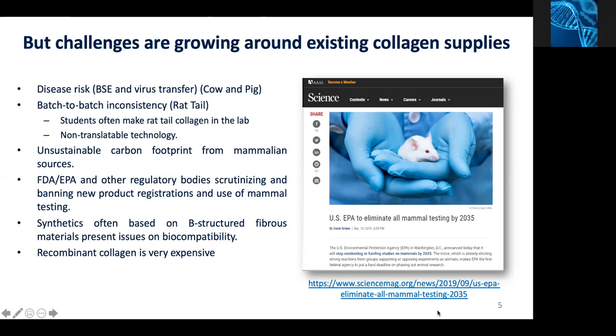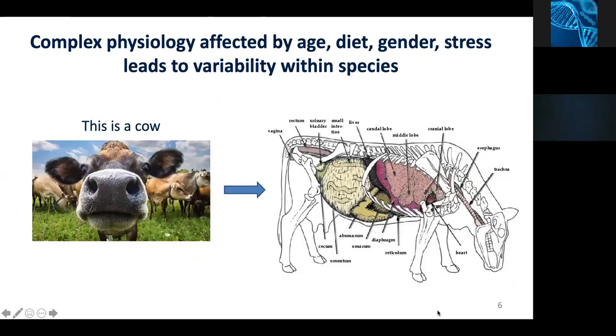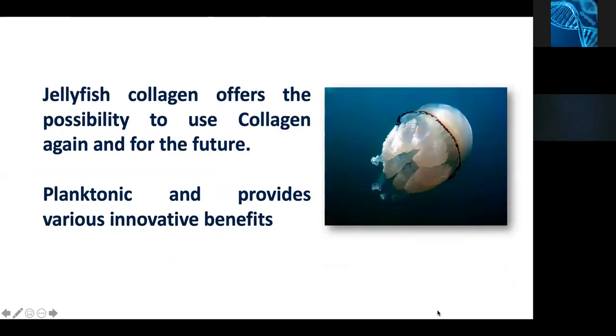With the advent of synthetics, which are often based around beta-structured fibrous materials, there are issues around biocompatibility, and of course, recombinant collagens are very expensive. So with all that in mind, we move from a very complex physiology, where we get collagen from mammalian sources, which leads to variability within species, to jellyfish, which is a low evolutionary system. It's predominantly composed of collagen and, unlike its mammalian counterparts, is considered to be planktonic. Because of its ancient chemical lineage, the collagen itself provides some innovative benefits, which I'll talk to you about now.